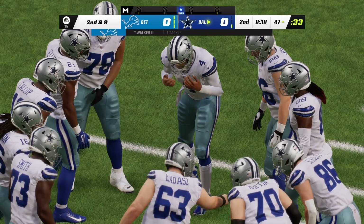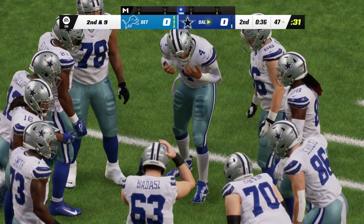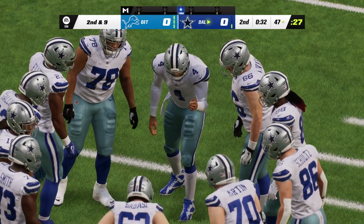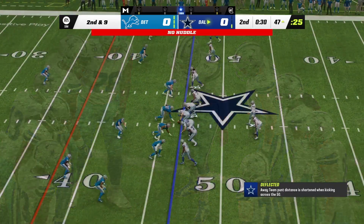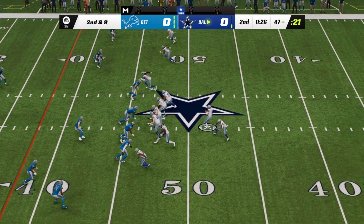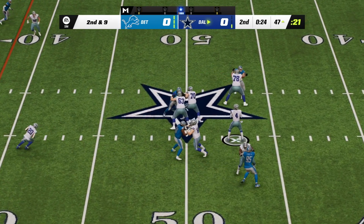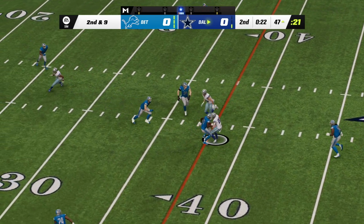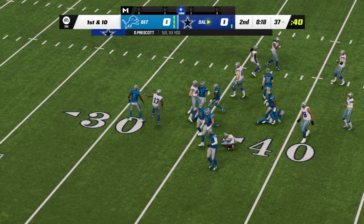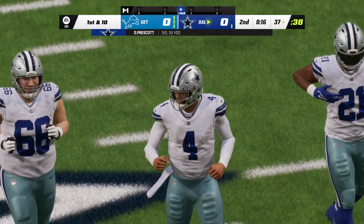As a defense, you're more balanced when you're in zone coverage because you're able to keep your eyes on the quarterback and see the play develop in front of you. They're able to keep the quick pass in front of them and stop it right at the line of scrimmage. The Cowboys looking to get going again in a hurry. And again, it's Prescott. They'll drop this underneath to Pollard. And they're going to get this down to about the 37.